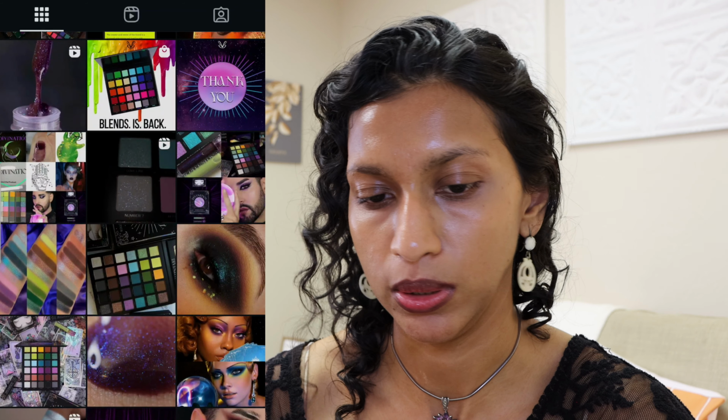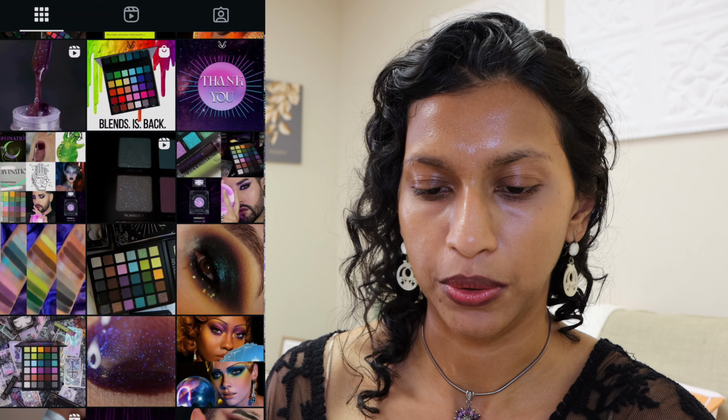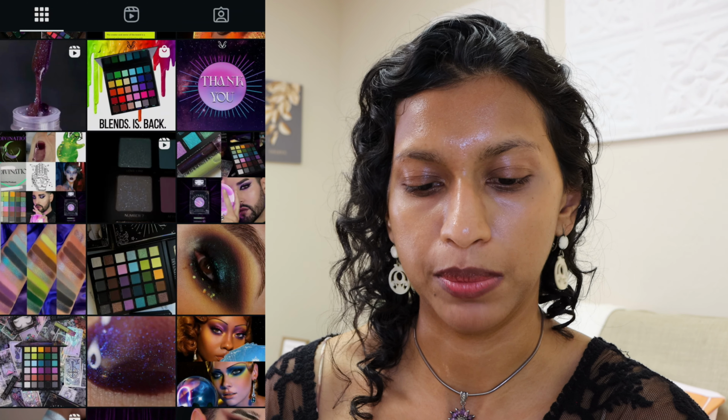I did see a couple of people saying things on Reddit about how they would have liked to have seen a smaller palette, but to me, I think that Blend Bunny is kind of known for their bigger palettes, and that's what was winning them customers, and it made them blow up because it was excellent quality. So I think that this is actually a very pretty palette. I like the color story, but I can also understand how for some people it may be overwhelming.